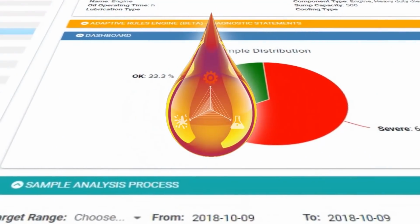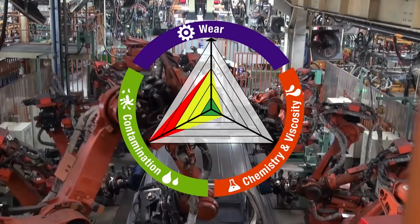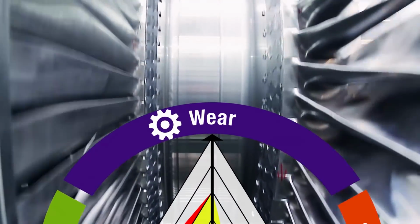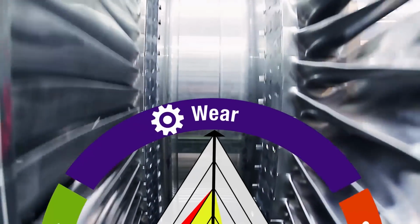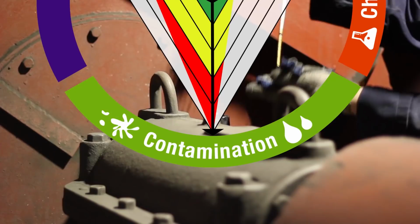And detailed analysis of oil conditions allows for quick maintenance decisions that reduce repair costs and keep operations moving forward. Data received from detailed oil analysis identifies machine wear, changes in oil conditions, and detection of contaminants.